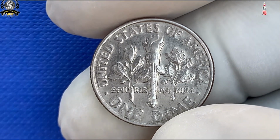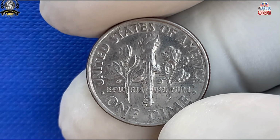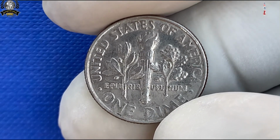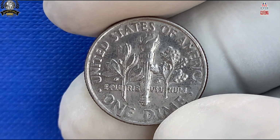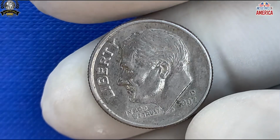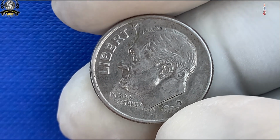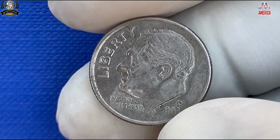The original design of the Roosevelt dime was created by artist John R. Sinnock. The obverse features Roosevelt's left-facing profile, designed to capture his dignity and leadership. On the reverse, Sinnock included a torch, olive branch, and oak branch, symbols of liberty, peace, and strength, tying Roosevelt's ideals to the design of the coin. Since its inception, the Roosevelt dime has been a staple of American coinage, and it remains one of the most familiar coins in circulation.